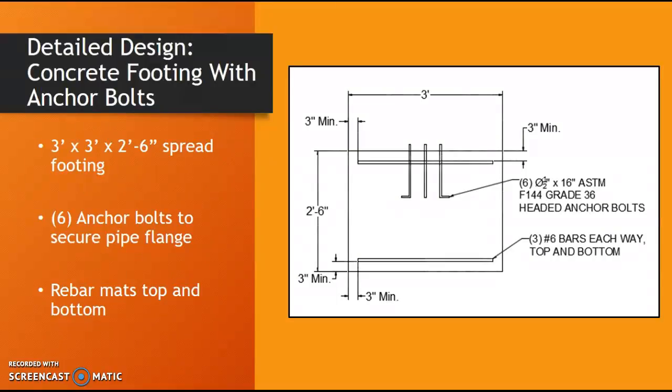And once we had the force determined, we could then design the footings. The footings are designed to be 15% greater than the uplift force. So to do that, we had to calculate the volume of concrete that would be needed to give us a weight greater than the uplift force. And for the central pole, our footing size is going to be 3 foot by 3 foot by 2 foot 6 deep. That'll be a spread footing with rebars top and bottom and anchor bolts for the pole to bolt to.